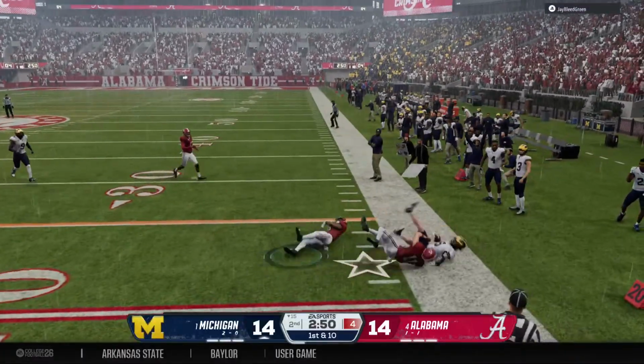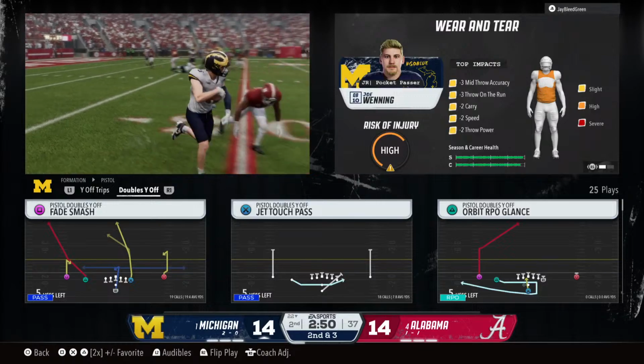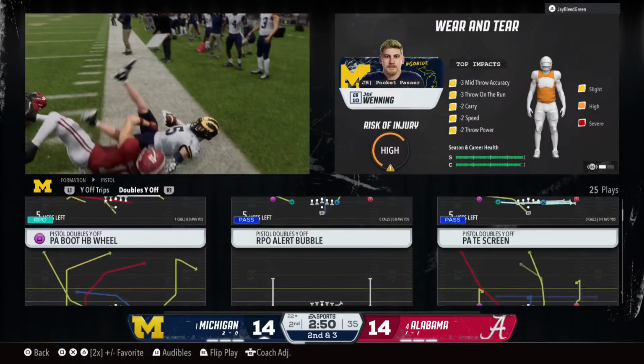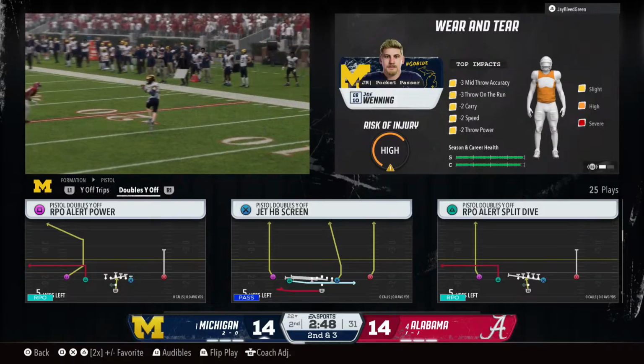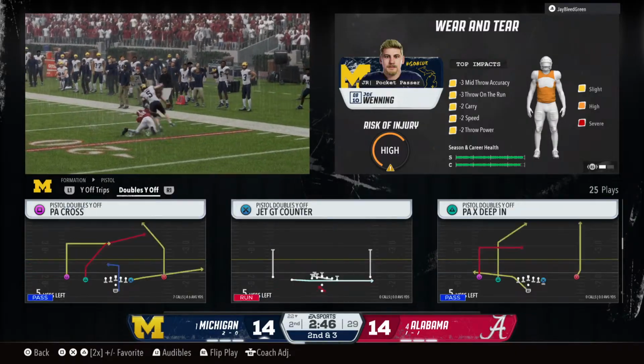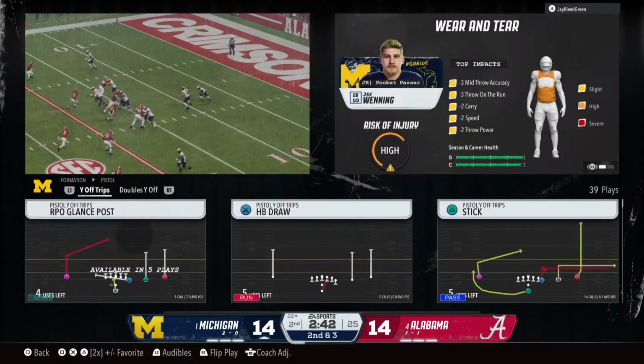First play of the drive, they look to the right. Heads out of bounds as a short gain on the play. Chris, it's so easy to get excited about the receivers on the outside and their ability to make big plays, but the slot receivers are just as exciting, especially with their finesse, quickness, and ability to make guys miss in the middle of that field.